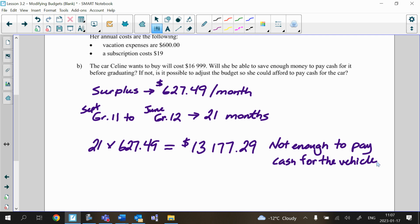Or, if she's staying at home first year of university, and if she's getting the same surplus per month, then she would have to wait some additional months in order to pay all cash for a vehicle. That would take her probably around an additional 7 months. So if she stayed at home her first year of university, by the end of first year she would be able to buy that vehicle. But other expenses may come into play when she graduates from high school. Maybe her parents say, we'll pay for your tuition, but you have to pay for your books and all that, which means she's got additional expenses. So these are things you always have to take into consideration.